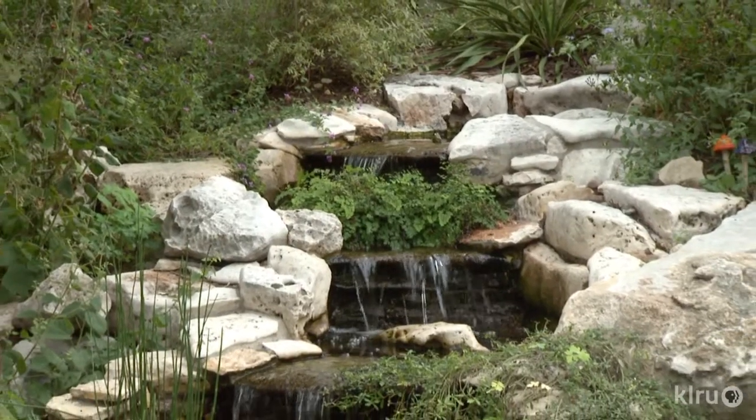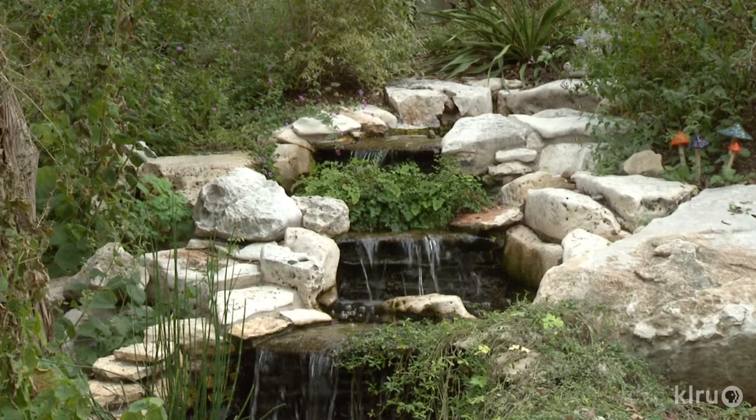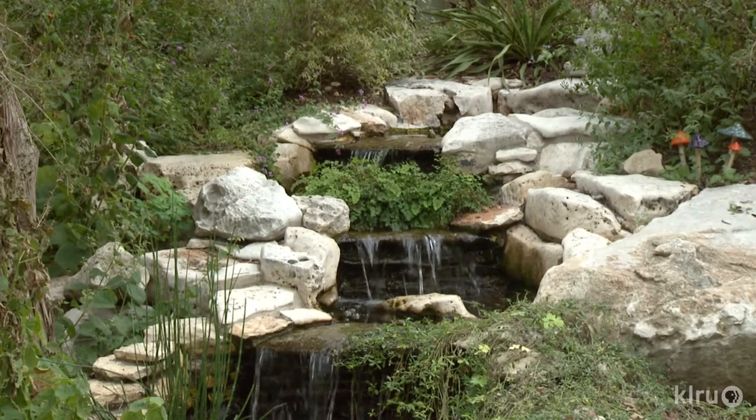They're beautiful. Well, the one we just saw certainly is beautiful. Very relaxing looking. I love all the water features. And a great plant collection. They have an amazing collection.